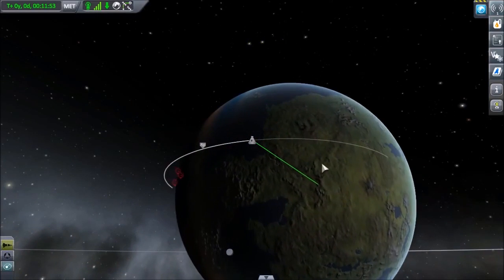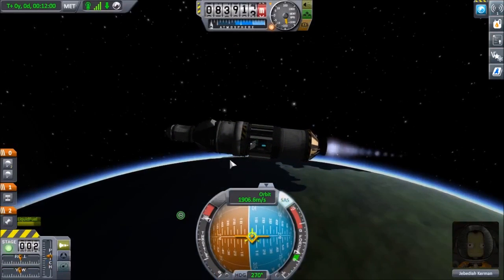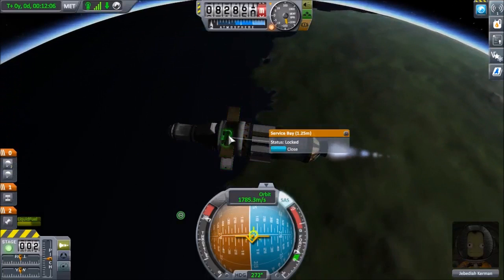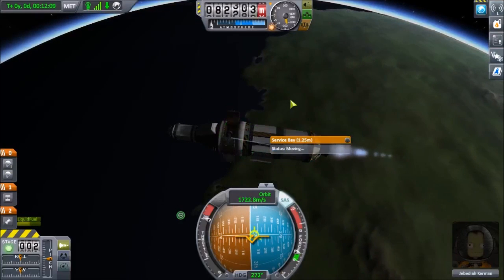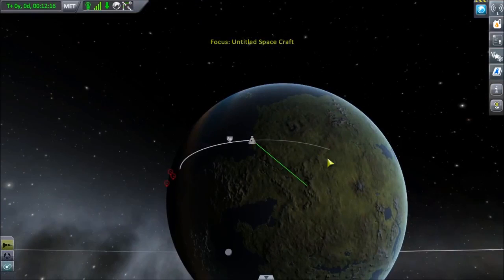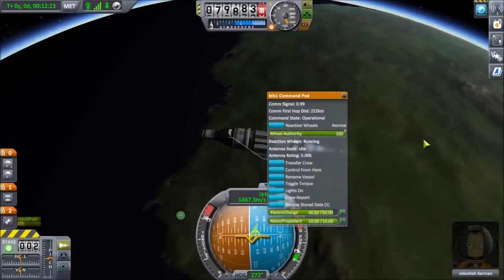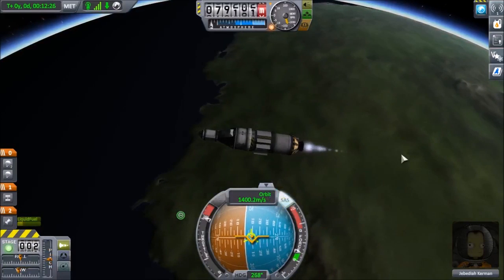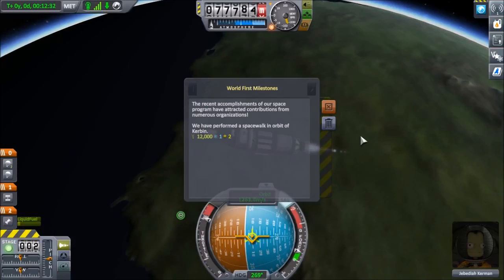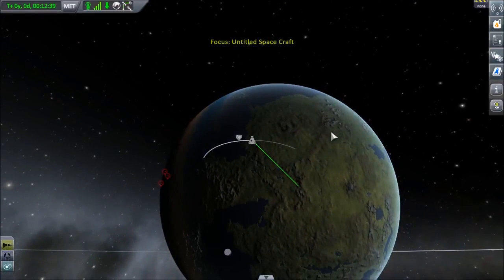Look at that. Cannot reset our goo canister, but that is okay. Depending on where we land, depending on the biome we land in, we may actually be able to get pressure, temperature. I believe we do not have a crew report. Nope, we do not have a crew report. So we'll be able to do a crew report on the surface. That'll get us more science. We've performed a spacewalk. That gave us science. That is awesome. Getting plenty of science this trip.